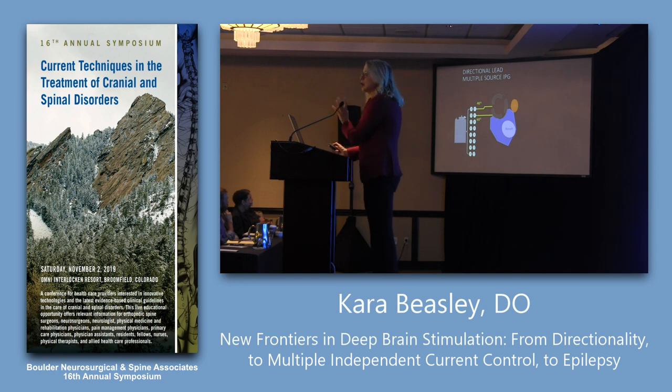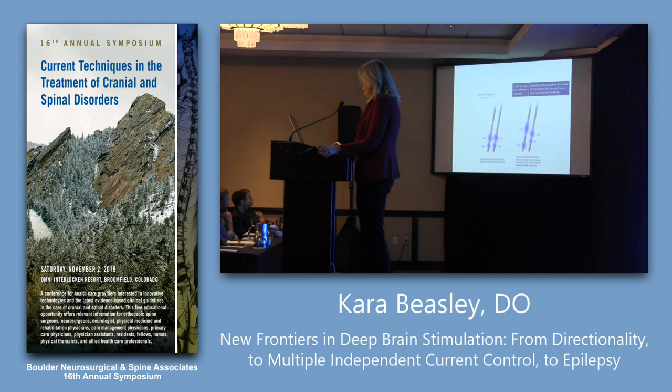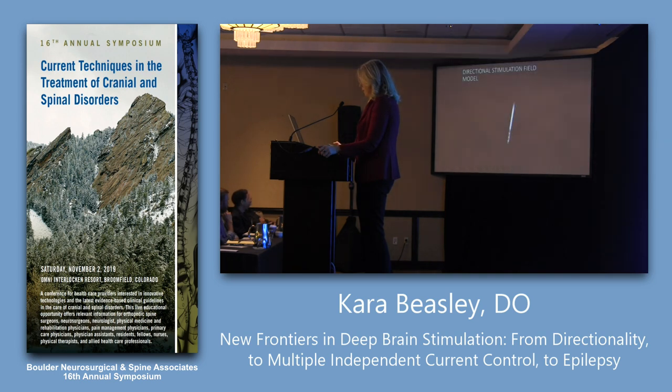And as you can see, you're actually shaping the field to get the most benefit, right? Little less benefit here, little less benefit here. We want to capture all the benefit and still stay away from the side effects. We can do that in a far more accurate way with multiple independent current control than we can with that single voltage controlled system. So here's a nice, oh, the animation didn't work.